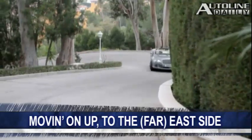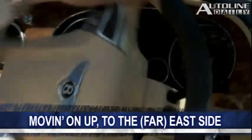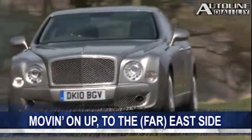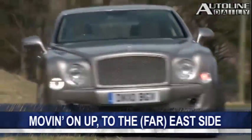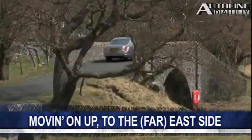And speaking of Bentley, its sales have bounced back to pre-recession levels. Last year, the company sold just over 7,000 cars, an increase of 37%. The U.S. remained its #1 market, but China just passed the U.K. to sneak into the #2 position for the first time.